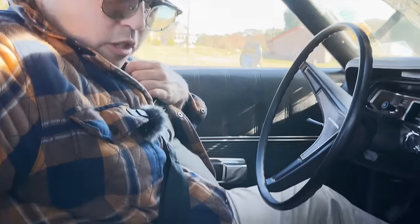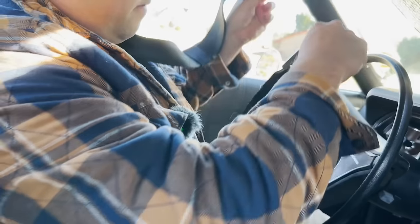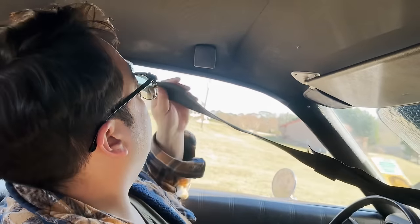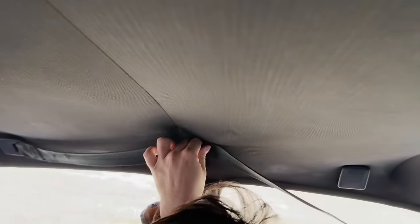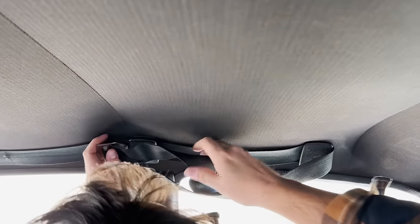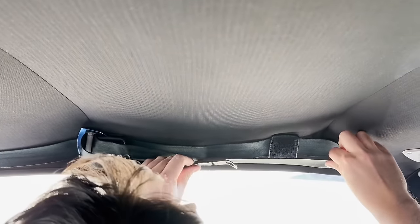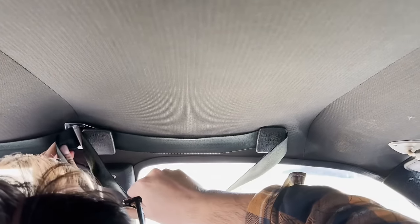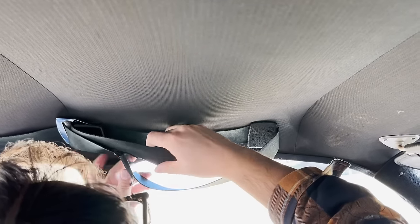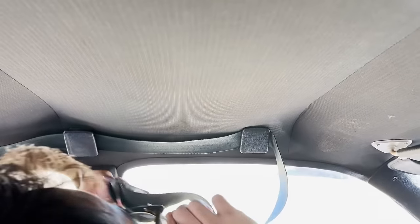To release the seatbelt, you probably saw, you just push the button. And the lap belt will retract. And this thing, you kind of gotta fish it in the loops here on the headliner. I'm really not sure how it's really supposed to go back on, but something like this. It's kind of a pain in the butt. That's why you see them so messed up.